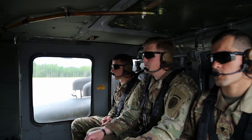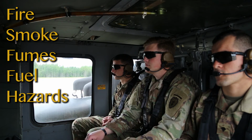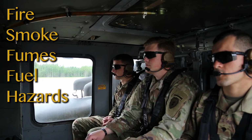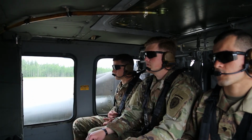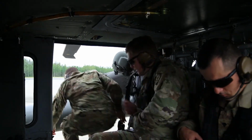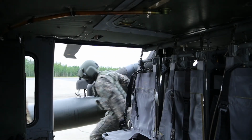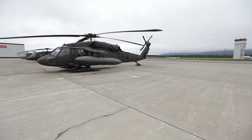However, if the aircraft is on fire, or there is smoke, fumes, fuel, or other hazards in the cabin, then everyone will egress immediately. Injured personnel shall be left in the aircraft unless there is an increased risk of injury. If flying over water, the aircrew may be forced to ditch the aircraft. Do not attempt to egress against the force of water pouring into the cabin. Wait till the cabin fills with water before egressing.